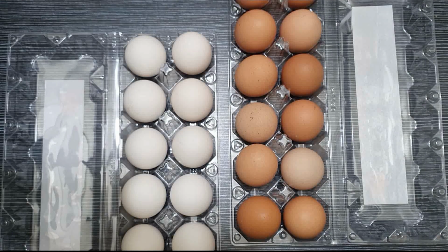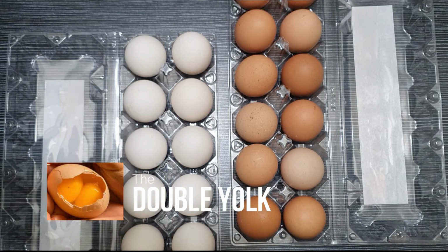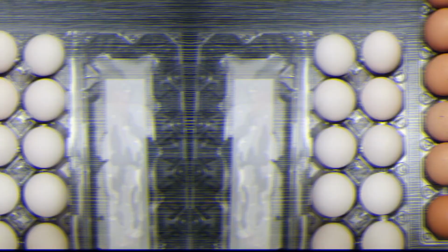There are also eggs, common with the large variants, that have two yolks. Double yolk happens when two yolks mature at the same time and are released from the hen's oviduct.